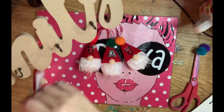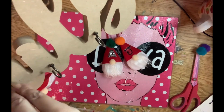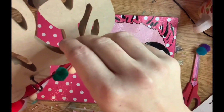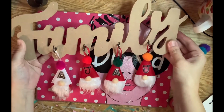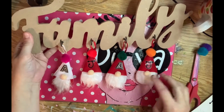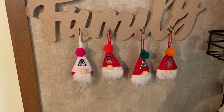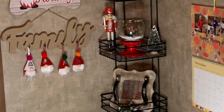So you can see there, I already had put the screws in, and again, I can always paint over this, but I just did this pretty quick because I just wanted to show you how cool it can look. That's my family, and I'm hanging them all from the family sign.